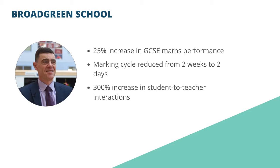Their project was a little bit different, but working with those guys for 3 months, we enabled them to increase their GCSE maths performance by 25% and reduce their marking cycle from 2 weeks to 2 days. And in that process, they increased student-to-teacher interactions by 300%. That meant students and teachers could have a better dialogue at a much faster rate because we digitized that process.